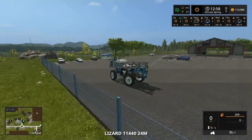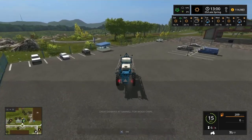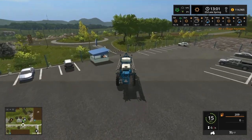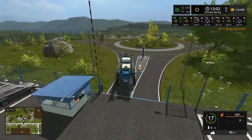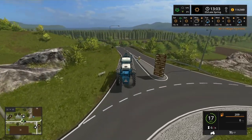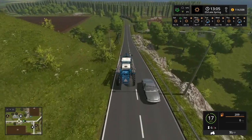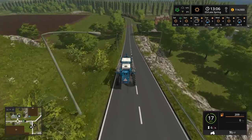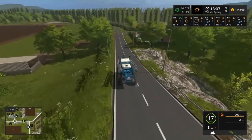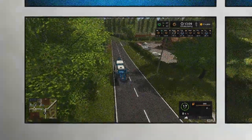And what we're going to do is take this up to field 11, I believe it is. We're going to take this up to field 11 and get it fertilised, because we need to start getting some fields fertilised so we can get that started in this episode. Why not? So I will get this thing, which tops out at 17 miles per hour, back to field 11, and we'll pick up when we get there. Ta-ta for now.